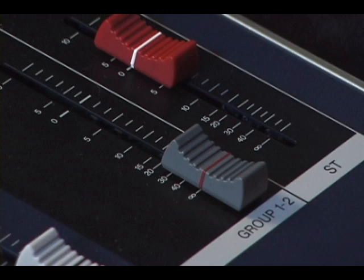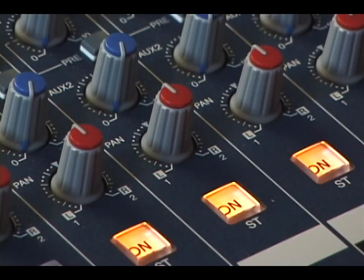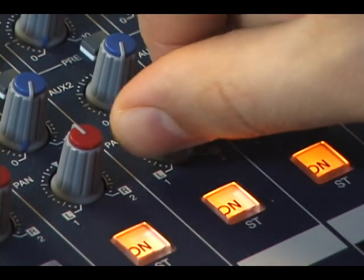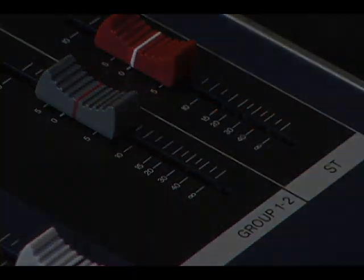Although you have just a single fader in this instance, there are two independent group output jacks, so you could, say, send all the vocals out of group 1 and all the drums out of group 2, just by assigning the channels accordingly using the pan control. Using groups buys you flexibility.